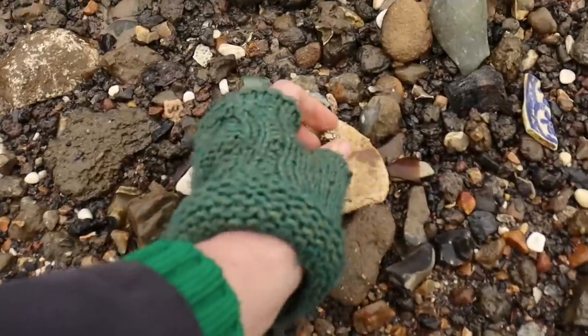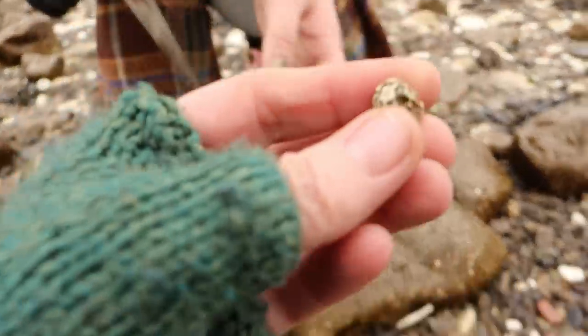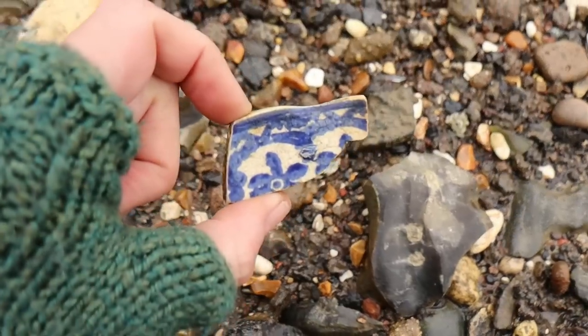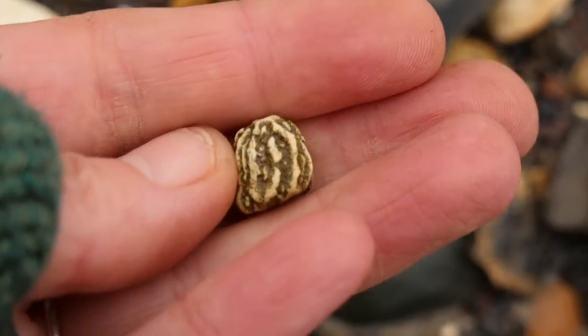What is that? Is that coral? Oh. So, yeah. Quite straight there. Oh, that's a lovely piece. I came down to look at the sponge. Good and steady. Yeah. Like a mini volcano.